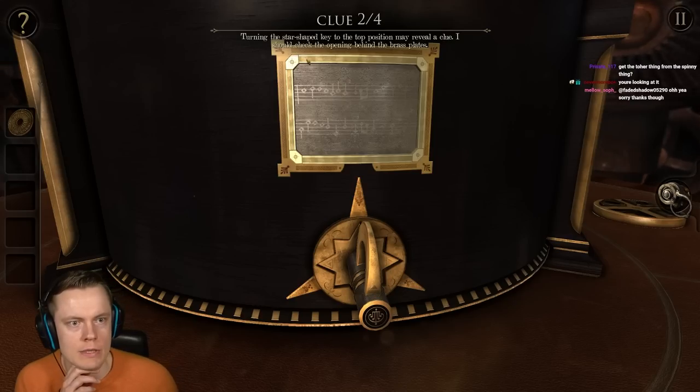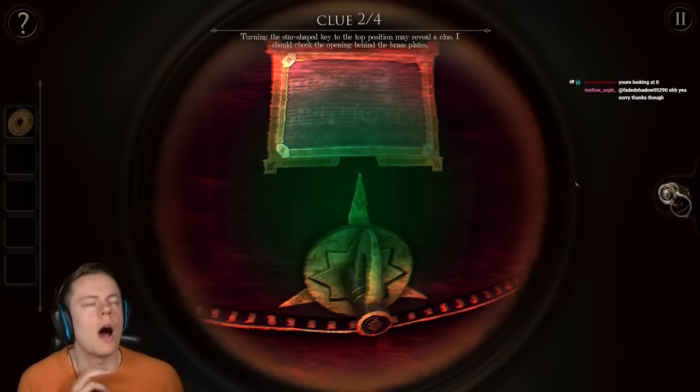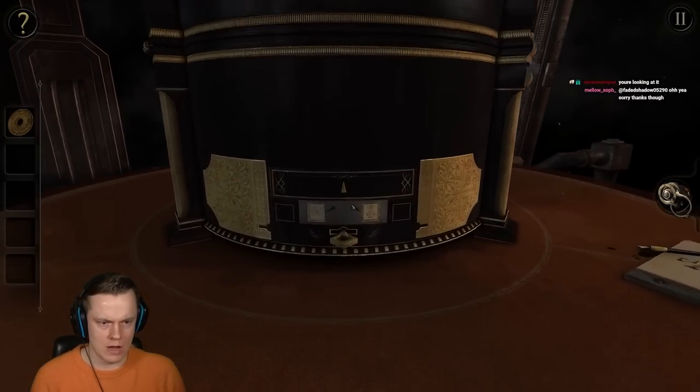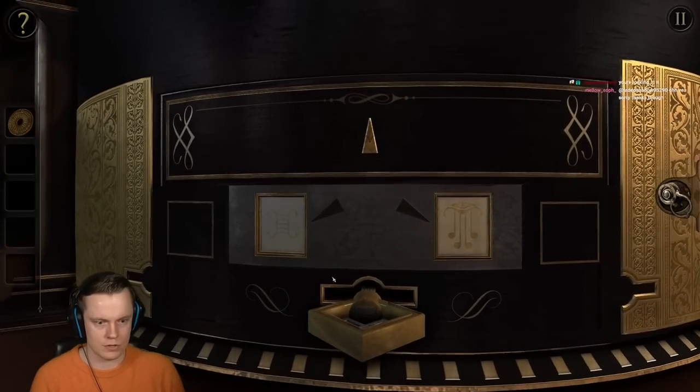Turning the star-shaped key to the top position may reveal a clue. I should check. Wait, what? I shook the opening behind the brass. Oh, because it'll be on the back of the box. Okay, I'm not entirely sure how I would have known that, but thank you for just telling me, I guess.